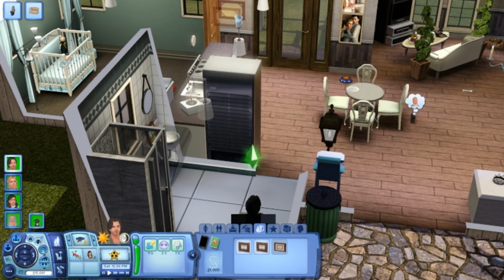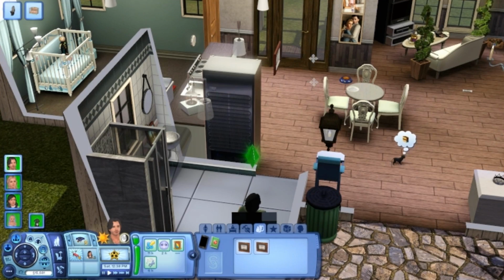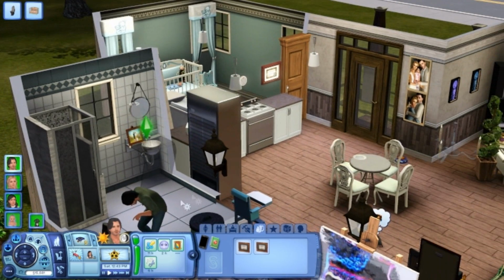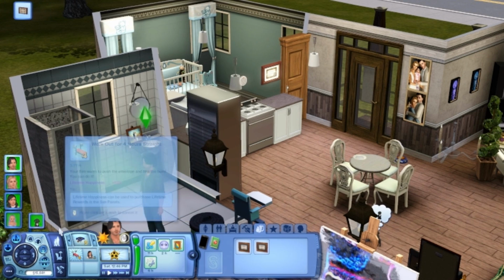Can I put that on the wall? Oh, I have move objects on. Hold up. Move objects off. That is the perfect place for it, though. Just in the middle of our kitchen. Oh, it can't intersect the wall. Fine. Whatever. Let's view the certificate.